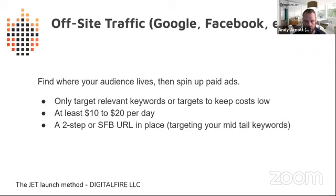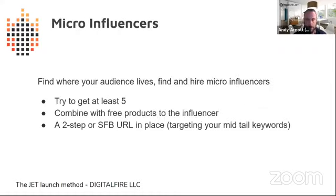Once you've got your audience picked out, try to target about $10 to $20 a day. Once again, you can craft this to your budget and whatever you can fit in there, but to really try to get that momentum, $10 to $20 a day should get you some great momentum there. Once again, whenever you're setting up the ads for these platforms, you want to make sure that you're using that 2-step URL.